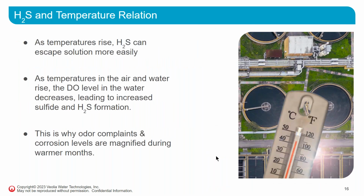The temperature also has an effect on H2S. As temperatures rise, H2S can escape solutions more easily. And as temperatures in the air and water rise, the DO level in the water typically decreases, leading to increased sulfide and H2S formation. This is why odor complaints and corrosion levels are magnified during the warmer months.